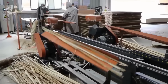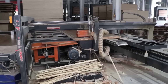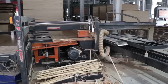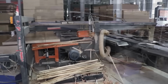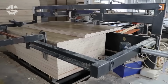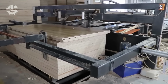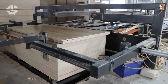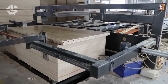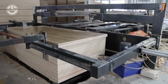Plywood strength, affordability, and adaptability make it a true champion in the world of materials. It empowers builders, inspires creators, and shapes our world in countless ways. So, the next time you see plywood, remember the intricate journey it took to get there. It's a testament to human ingenuity and a reminder of the potential hidden within even the simplest things.